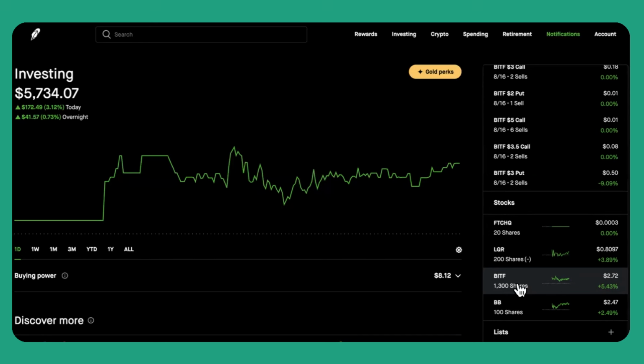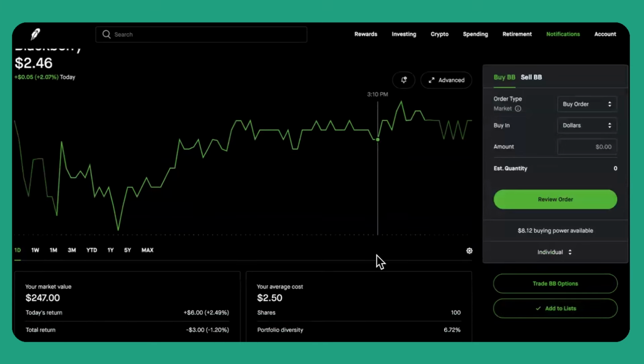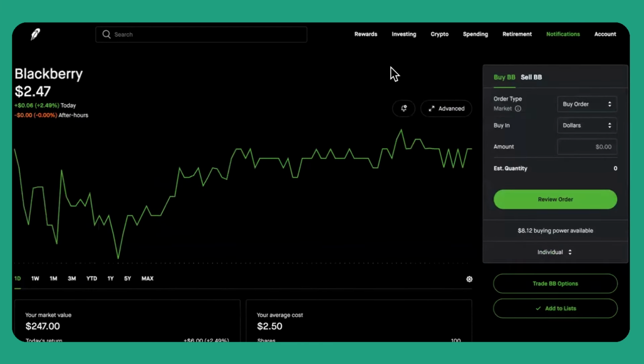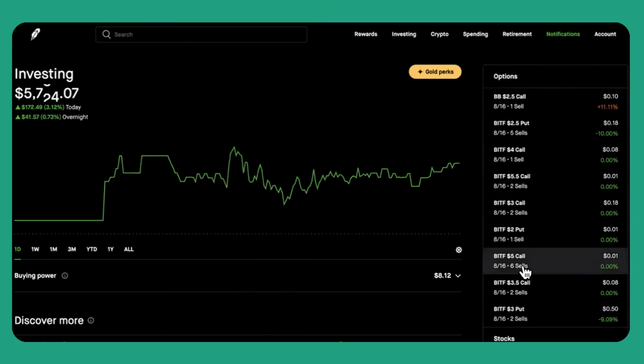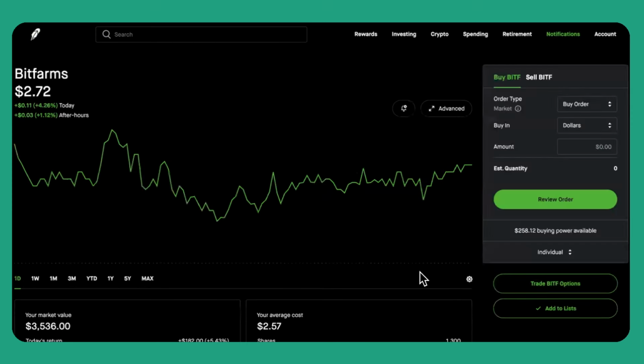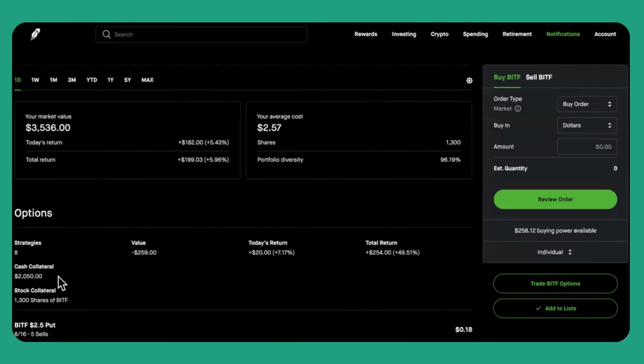Well, let's take a look, first, at BlackBerry, right? Very easy here. BlackBerry, I currently have a market value of $247, right? So that's easy right there. $247 is going to be released on August 16th. Now let's take a look at Bitfarms. This is going to take a little bit longer to add up. As we can see here, what I have in collateral for cash is $2,050, and my total market value of the 1,300 shares that I own of Bitfarms is $3,536. So all of this adds up to $5,833 of capital that is going to be released back to me on August 16th, which I will then be able to use to sell more covered calls and covered puts.